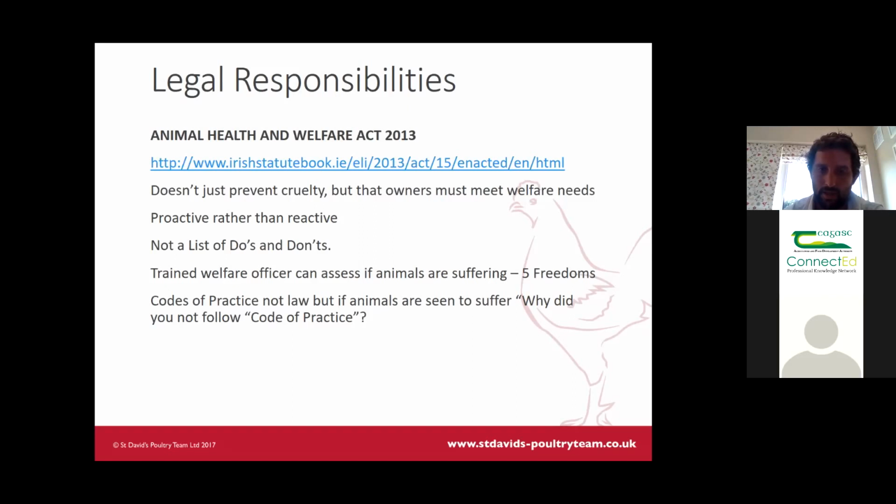He may assess that your welfare is poor. There are codes of practice for all the chicken species, and they're not law. But if that welfare officer deems the welfare to be poor in your birds, he'll ask why you are not following the code of practice, and that can be held against you. Now, if everything is very good on your farm and you're not following the code of practice, that's not an issue. It's an issue if you're not following best practice and you have a problem. So everyone should be familiar with the codes of practice for the different species, and they're available online.